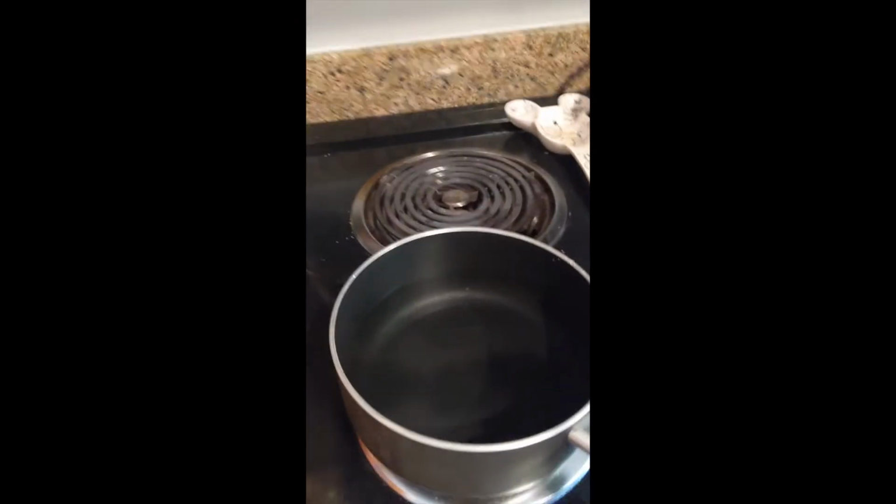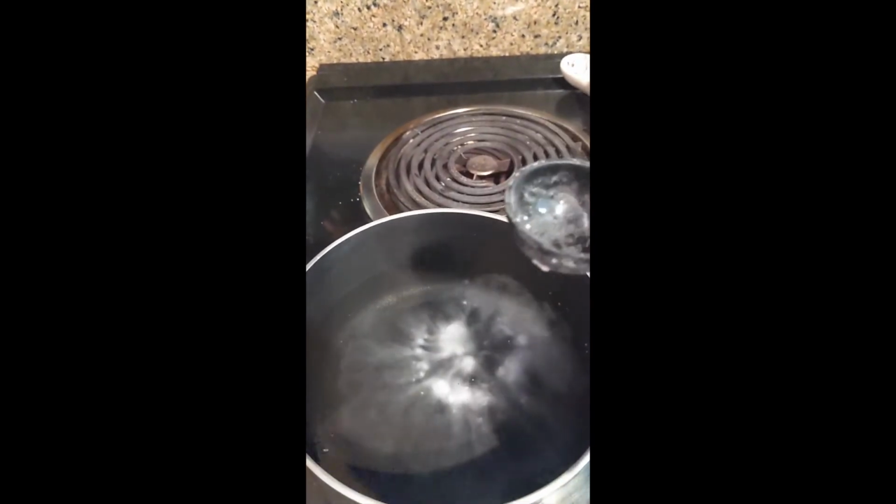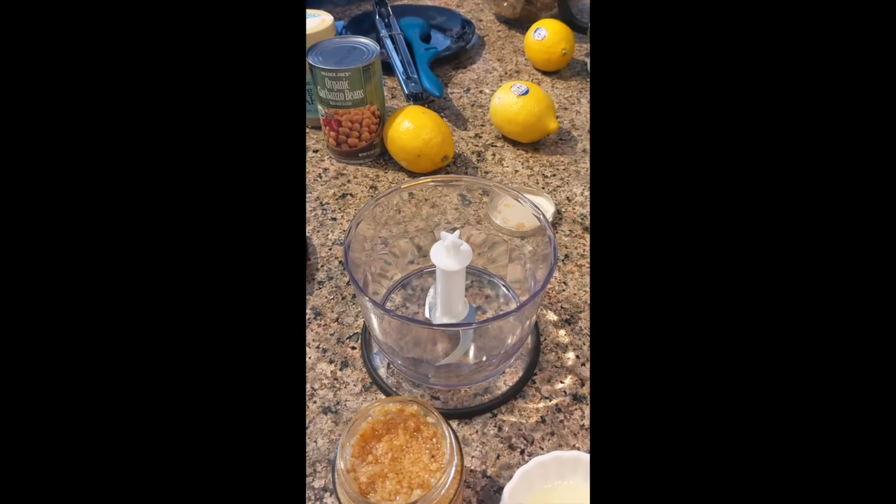Okay, so we're gonna add a smidgeroo of some baking soda to this pan, and we're gonna bring it to a boil, and then we're gonna be adding our chickpeas.